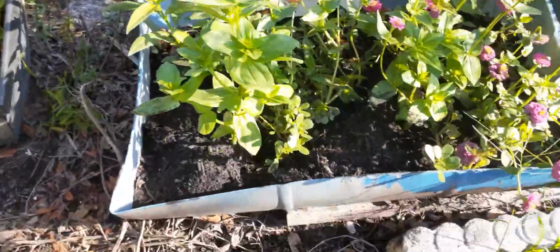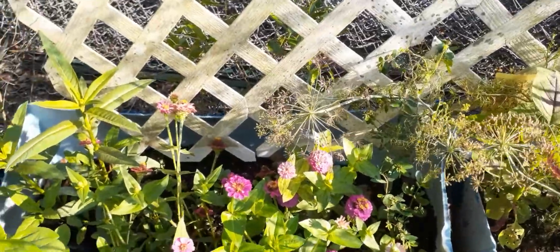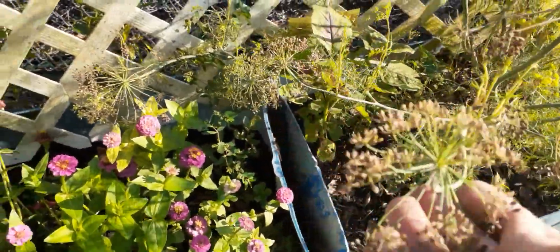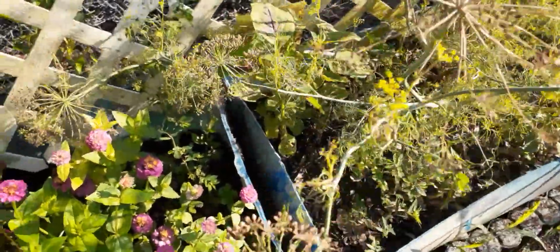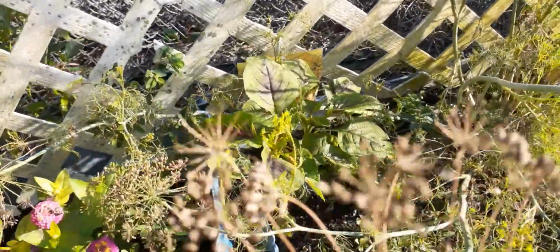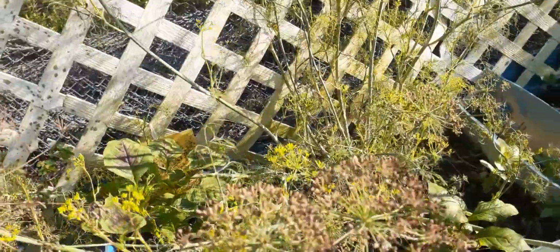This one is zinnias and will be dill, because I know some of the dill has dropped its seeds there. I've been collecting the seeds from this dill to use both as a spice and to replant. Got several containers of it. It's amazing how much seed dill puts off. And right back there we have an aramith that I have found quite delicious. Really enjoying that.